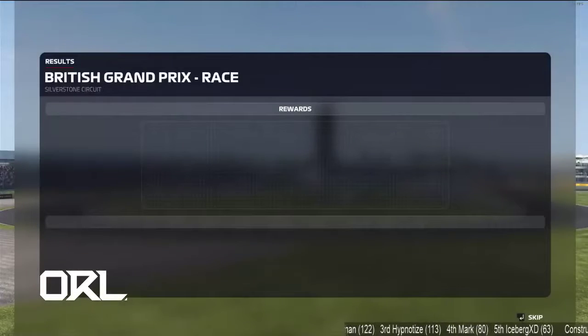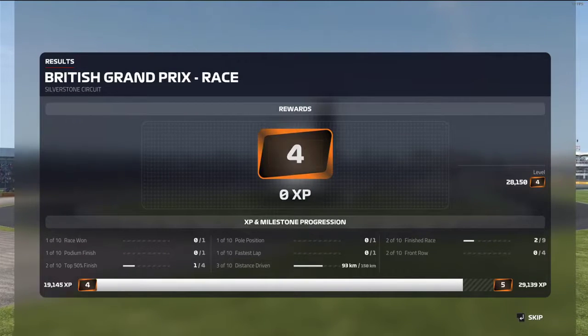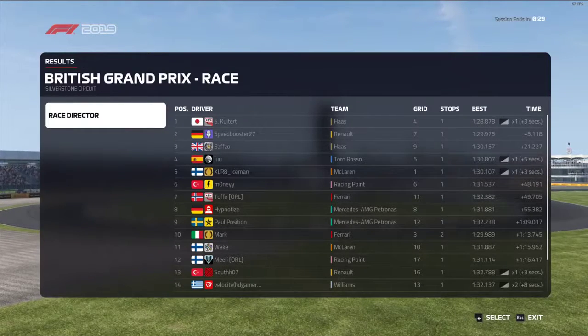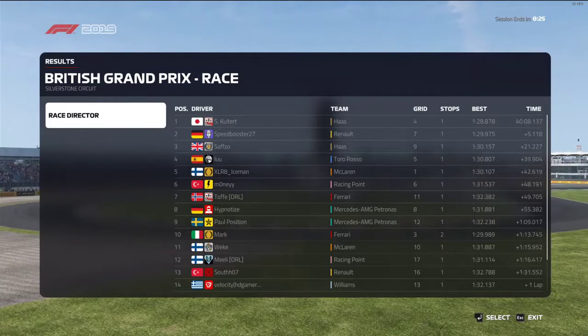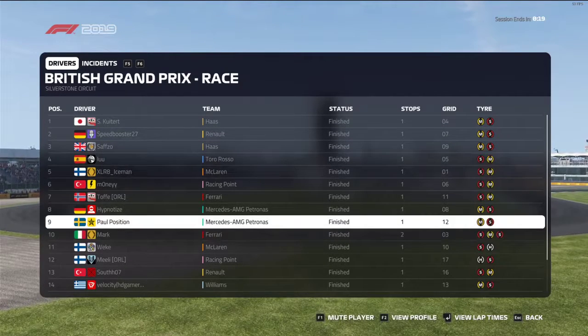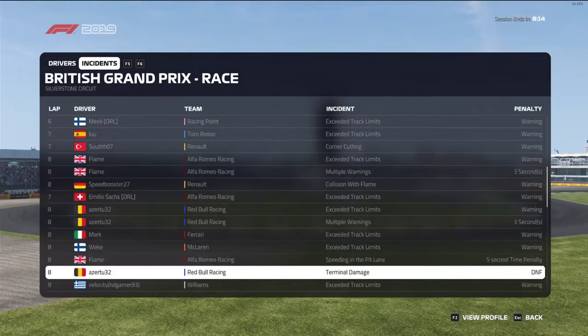Right, so our final confirmation then of the points. Let's go through the race director. Yeah, so Quittert takes the win ahead of Speed. Okay, fine, race director, fine. No, I need to go to incidents, don't I? What?